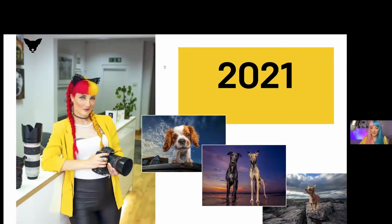Oh, hang on. Sorry, I skipped over a slide there. So that then brings us to 2021. This is some of the work in my portfolio now. Again, a very vibrant, very heavily stylized look that has come from that. So I encourage you to have a look back at stuff that you've produced in the past and see how far you've come.